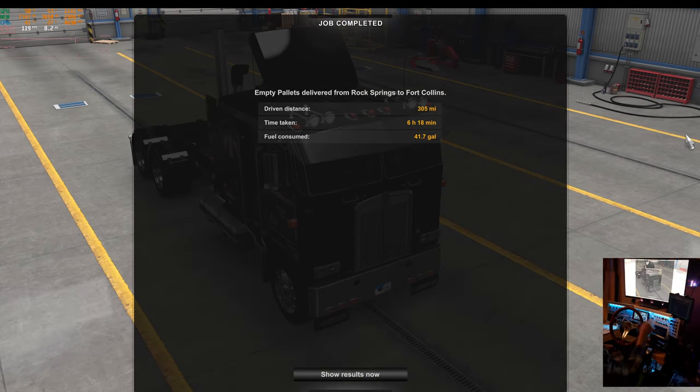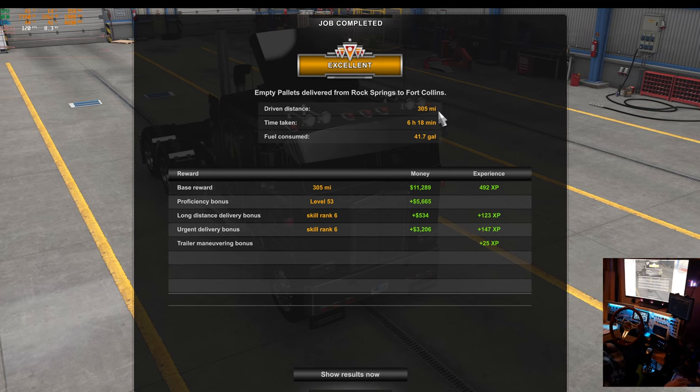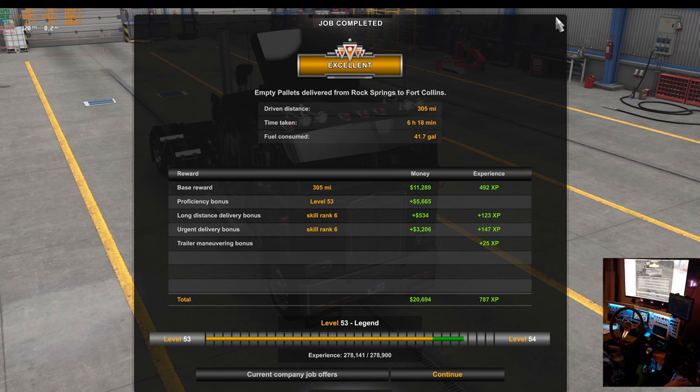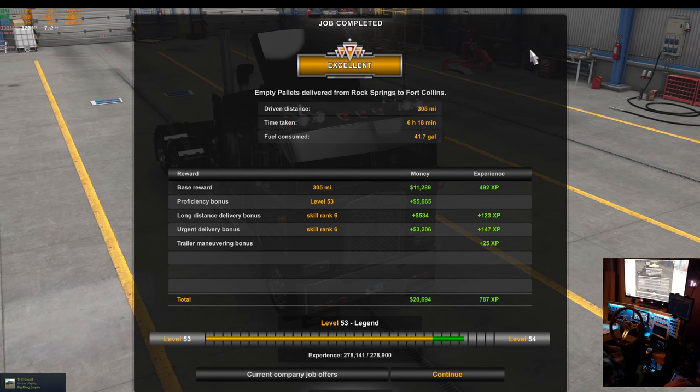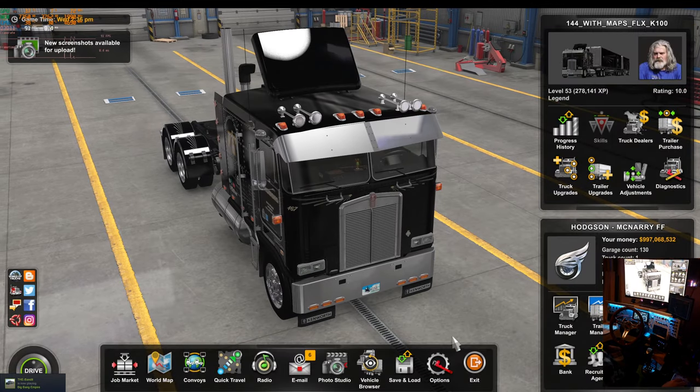Let's get this load off. 41 gallons, 305 miles. See, that's not bad. That must have been all that going slow behind the saved some fuel getting held up there. Anyway, that was a fun trip.